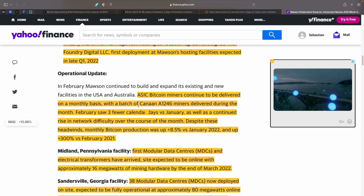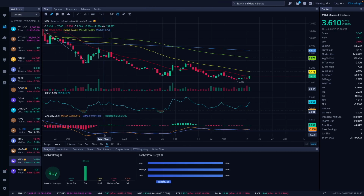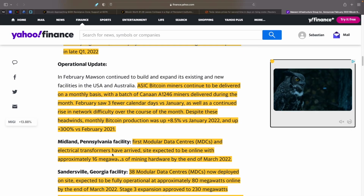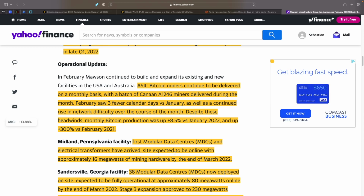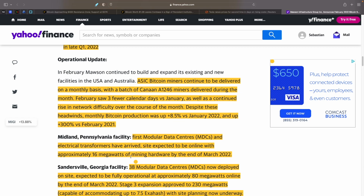And I think that's why we saw Mawson up nicely today, because if you look at it here, Mawson was up almost 14% on the day. And that's possibly why they're the only ones that were up for the month. Midland, Pennsylvania facility, first modular data centers and electric transformers have arrived. Site is expected to be online with approximately 16 megawatts of mining hardware by the end of March 2022, which is good.